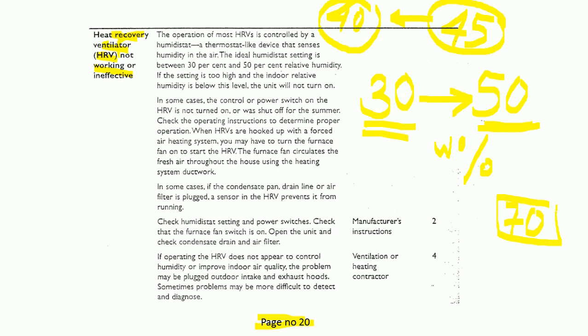And normally such options are available in most furnaces, where you run the duct air only. So there is no furnace working, and the split unit or the air conditioning is not working, but only the air circulation. In this case, if it is connected to the HRV, it will control at least the humidity and, of course, the air quality. So check the humidistat setting and power switches.